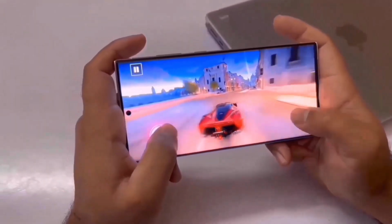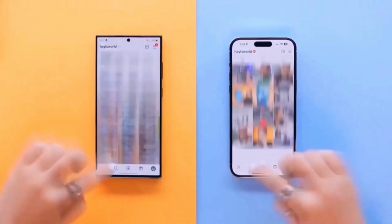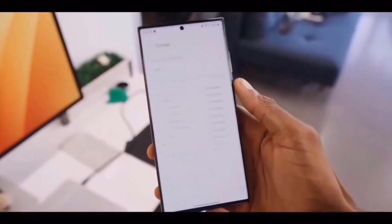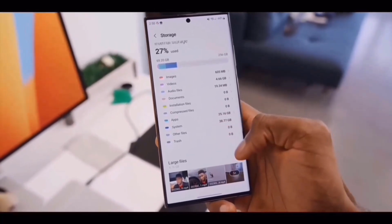And the best part? You're still in control. Don't want AI touching your banking app? Fine, turn it off. Want it only for social media? Easy. This isn't about replacing you, it's about helping you breathe a little easier.